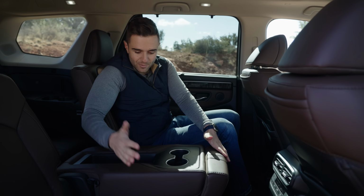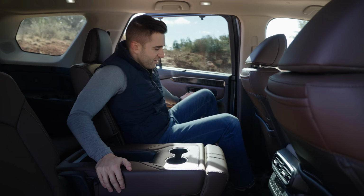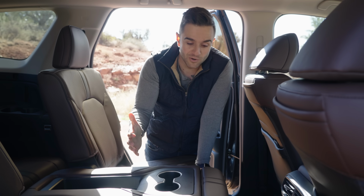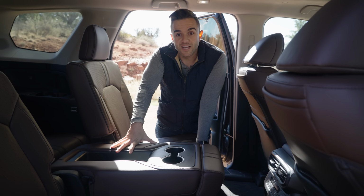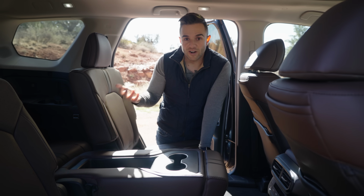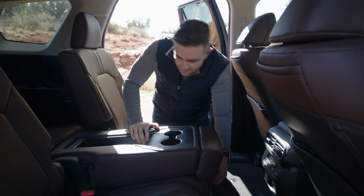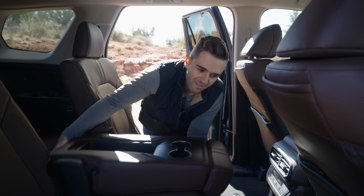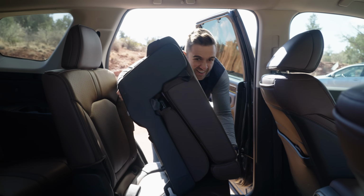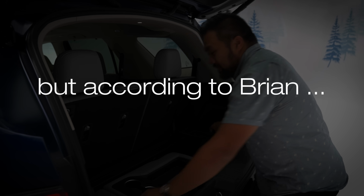But that's actually not the most important thing that this middle seat does. So I'm gonna get back out of the car. We're doing this together. It's not the world's easiest thing to do, but it is a cool feature. This is a removable second row. So you can have either captain's chairs, or when you need the accommodation for 8 people, you can sit 3 in the middle. You pull, where is it? This little tab right here, and the seat folds up. Ooh. And then you remember that you got a gym membership because this is not light.